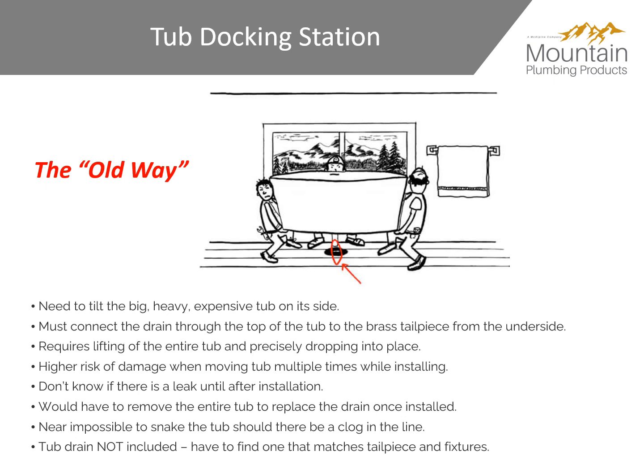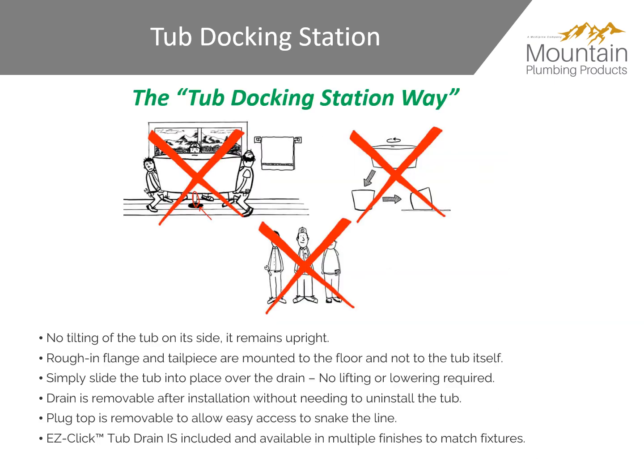And then when you've done that install, you don't know if there's a leak until after it's been installed. You'd have to remove the entire tub and replace the drain once installed. It's near impossible to snake the tub if a clog gets in the line, be it from hair or something else. And then the tub drain is not included. You still have to buy the drain for the tub itself or find one that matches the tailpiece and fixtures. So that was the old way of doing it.